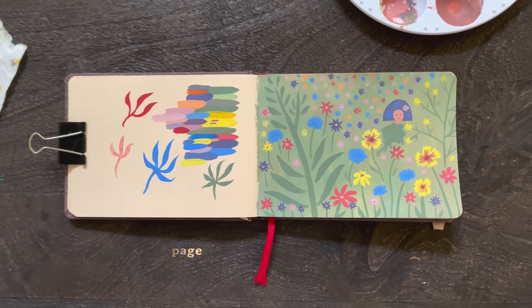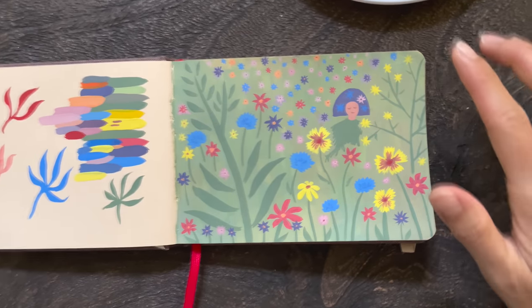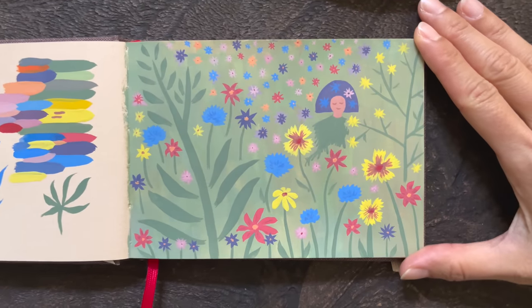On the left page, I sample custom-made colors before using them on the painting. Can you spot the person becoming one with a field of flowers?